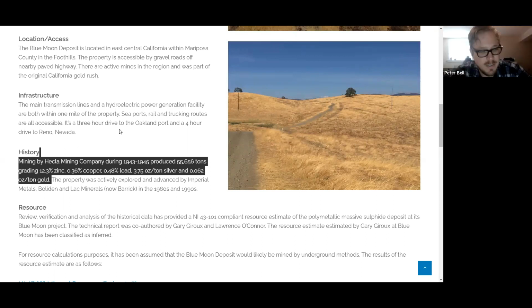And with the patented claims, are there any old mine workings? And what kind of historical drill core do you still have? Is there a shack kind of on site? What's the condition? Yeah, so just to go back a little ways.